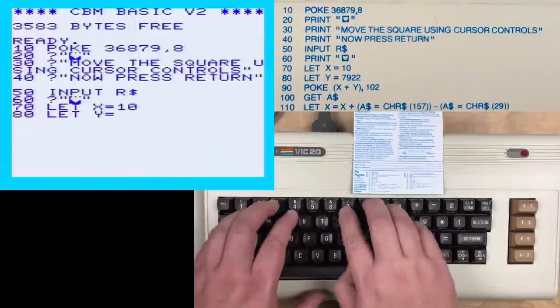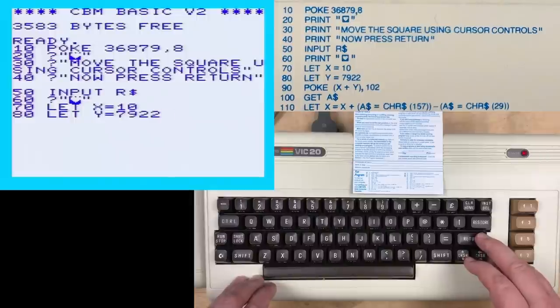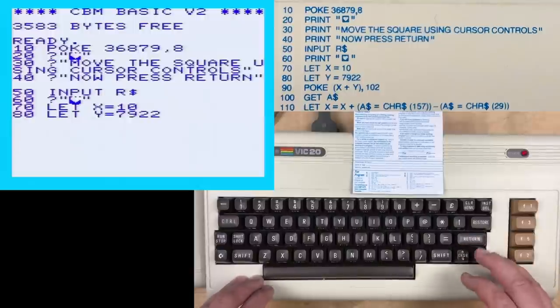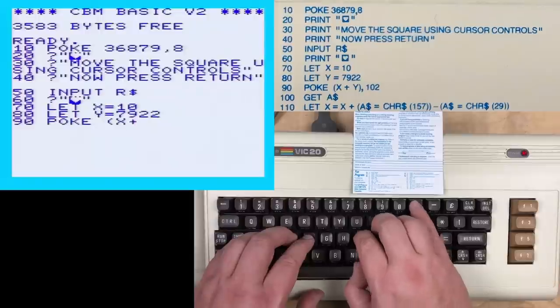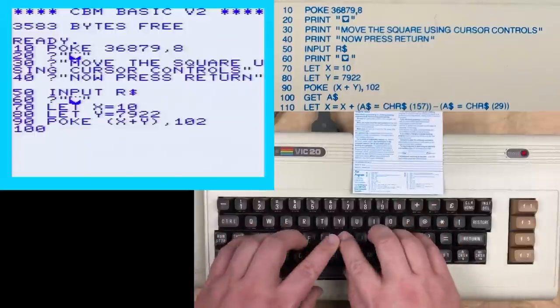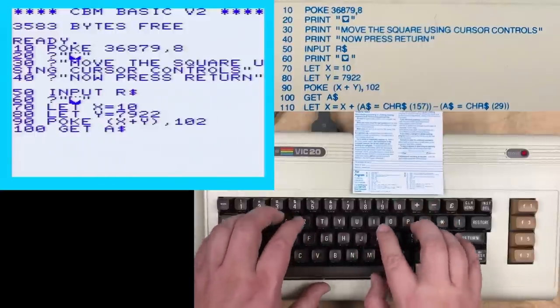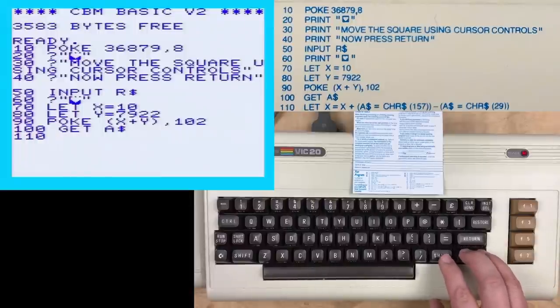LET Y. It's just implied: if you type a variable name and the equals sign, it knows you want to do an assignment. Some earlier BASICs required that, and actually, if we do type in the ZX81 version, it will require it as well. 90, POKE, bracket, X plus Y, 102. Line 100, GET A$. That gets a character, so the POKE probably puts some sort of symbol on the screen. I don't know what 102 is, but we'll find out soon enough.